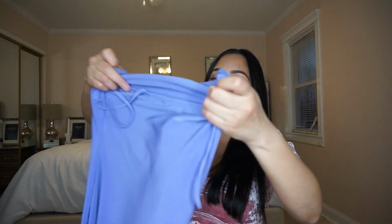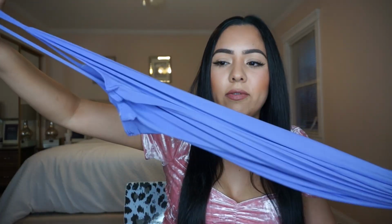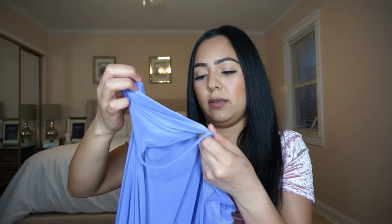Then I wore this little purple... Got interrupted. Okay, so this dress I bought at Agaci too. I bought it since April when I went to Cancun. I never wore it. It's so stretchy. I like this material when I go on vacation to just put it on and let's go. This is in a size medium.